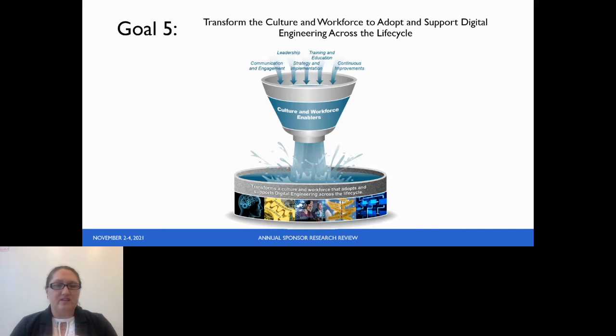The cultural piece of it is also very important. The CERC has done some work around culture and cultural transformation for systems engineering, which we can talk about if there are any questions at the end. But the main thing is it's really goal 5 for the strategy that we're working on here.